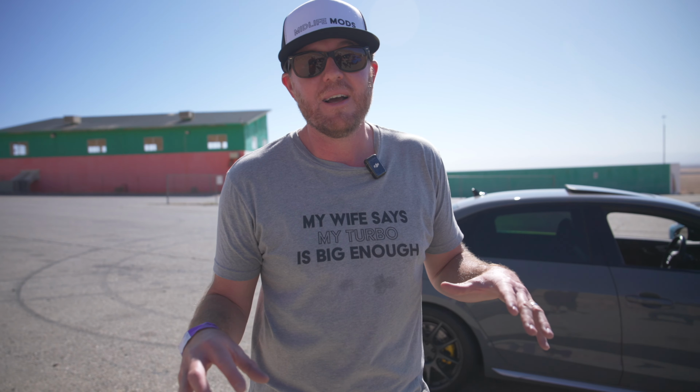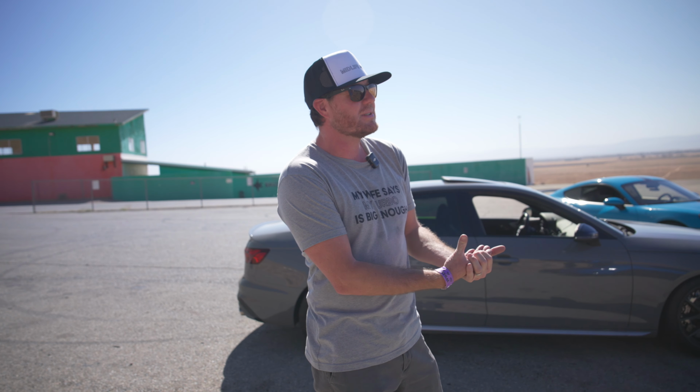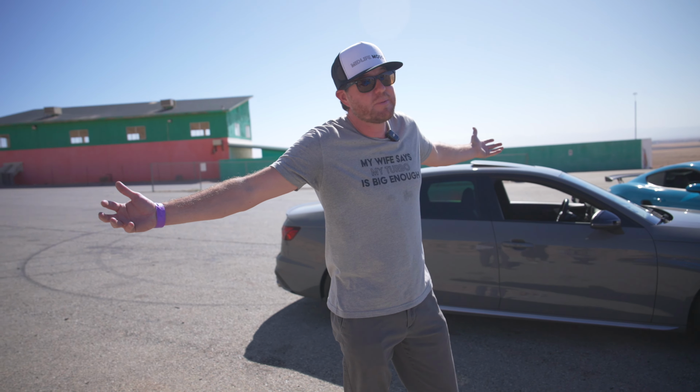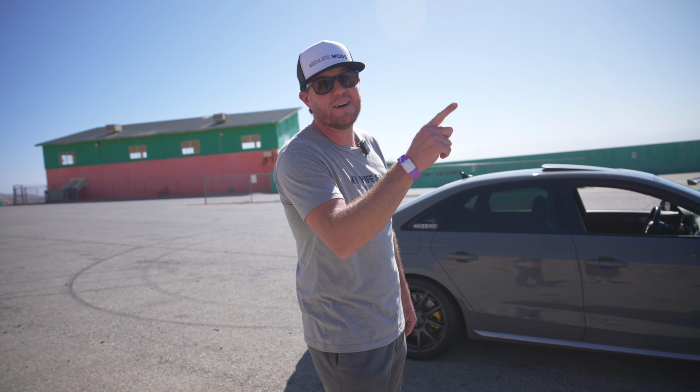So I know that a lot of these cars out here could beat me on the racetrack, but I wanted to see what the big differences were in more of an autocross street environment, because most guys aren't taking their car to the track every day. I wanted to mimic more of a street environment, maybe a canyon run. I don't expect to win all these challenges, but I expect to have some fun. So let's get started and see what type of times we can put down on this track.